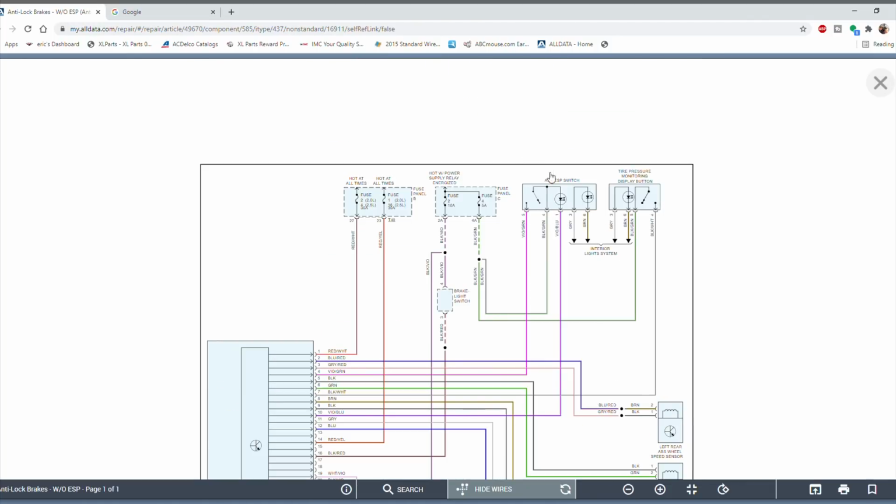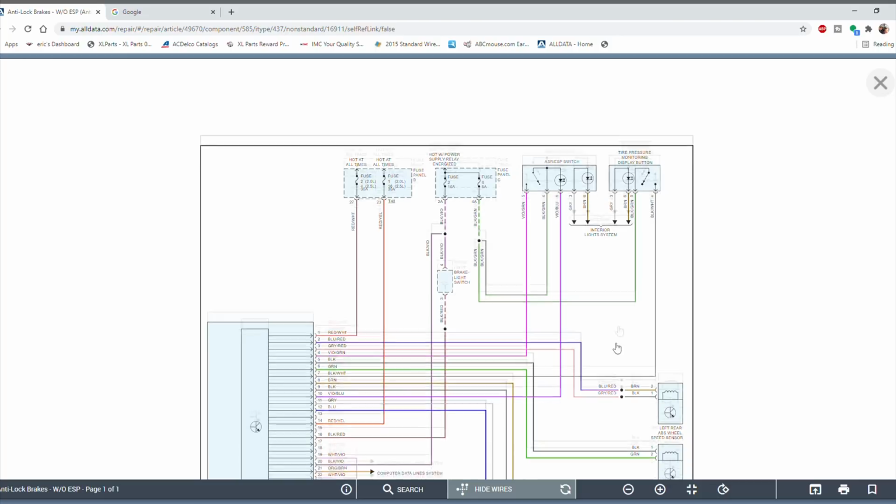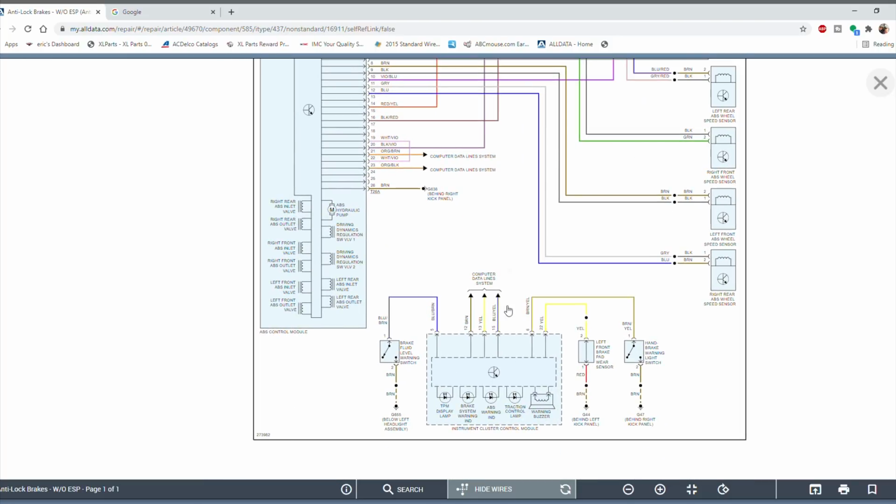Over here, we have this ASR ESP switch. And over here, we have the tire pressure monitoring display button. Then if we scroll down, you can see that down here, we have the instrument cluster control module. Now, this instrument cluster control module isn't directly tied to the ABS control module, only through the computer data lines. So we're really not going to worry about this part of the diagram here.